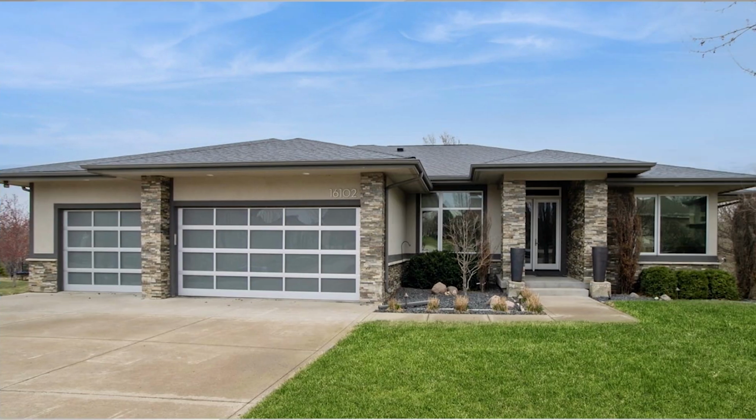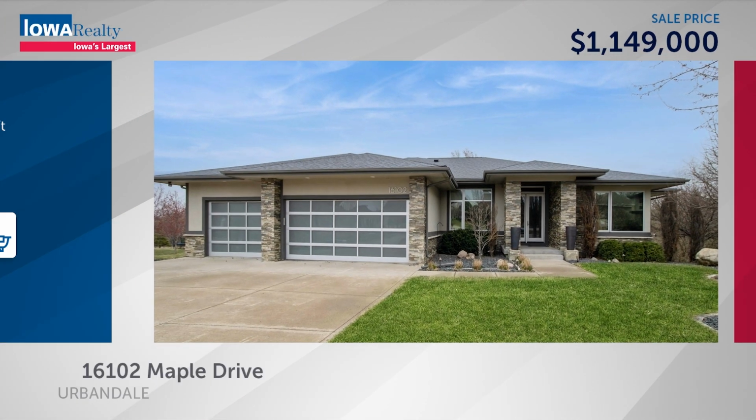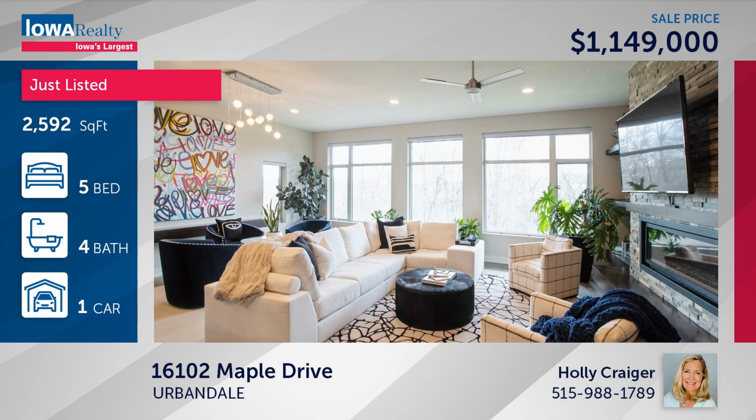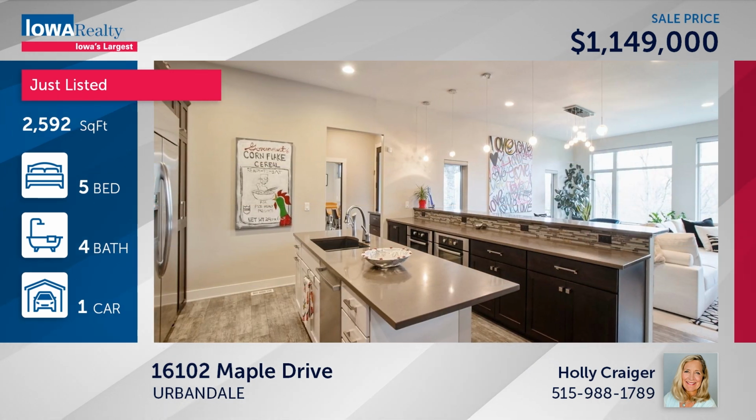$499,900. Another new listing, nice ranch with Holly Krager, 5 bedrooms and 4 baths on 6/10 of an acre. Quiet neighborhood, Bussimus, the original builder, engineered hardwood floors, high-end appliances, a 4th garage on the lower level, $1,149,000.